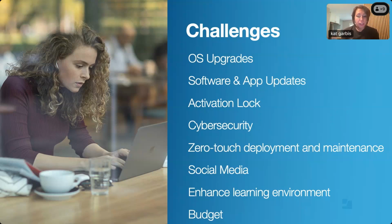And then, of course, budget, right? Nothing is free. There's always a cost to everything. However, I will talk through some of the cost options, and they're quite great. We offer special educational pricing for K-12. So I will definitely walk us through that.